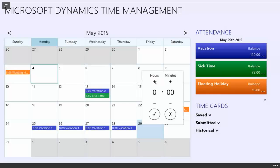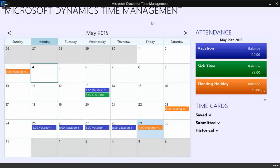So for the floating holiday, I'm going to select the ellipsis, and I just want to increase my hours: 1, 2, let's go to 4. And then I'll hit OK. And so now I have 4 floating holiday hours submitted, or actually saved, excuse me. Again, I can collapse or expand the saved section to see all of my time. There's also a button there that says submit, and under the submitted section, I can recall time as well. Once that is submitted, it then invokes the workflow automation and follows the rules that we've set up during implementation.